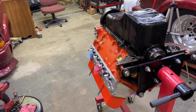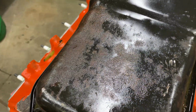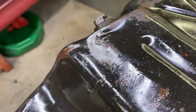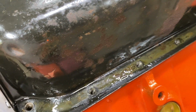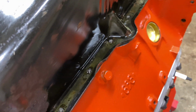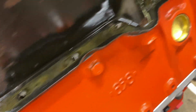All right, as you guys can see, I put the old one back on here, which is just a piece of shit. It's all beat up. Looks like it's been grounded out. Got major rust here, major deep rust here, but it sits flat. It don't rock. All the bolt holes line up perfectly.